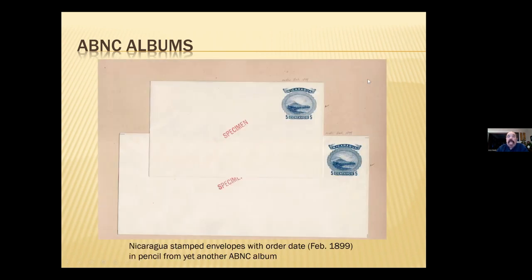Another album was this, where again it's on that ubiquitous card stock, and in pencil they wrote, and knowing the handwriting, this was done by the archivist at the time, American Banknote Company collected them and wrote down the order number. Now, these were all collected and put together in this album after 1924, because there's others that you'll put the new die numbers from the third series. So I know these were not done contemporaneously, at least until starting in 1924.